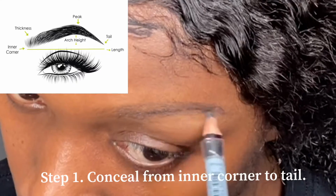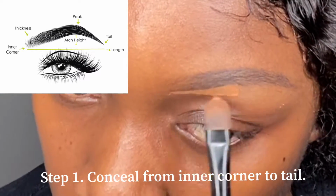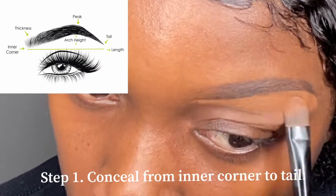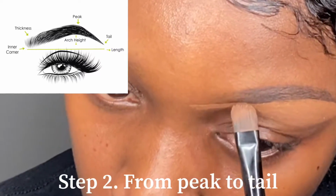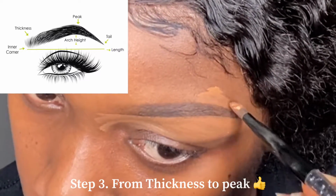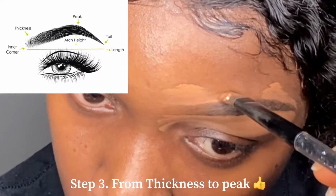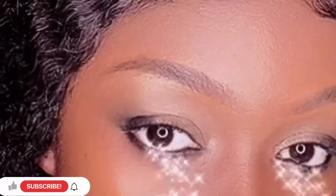Step 1. Conceal from the inner corner to the tail. Yeah, that will help you shape up your brows really good. I know everybody likes that flawless brow. Step 2. From the peak to the tail. Yep. And step 3. From the fullness to the peak. And you're just gonna love that. Oops. She snatched. Anyway, that's it, baby.